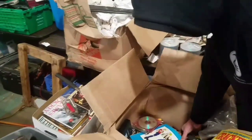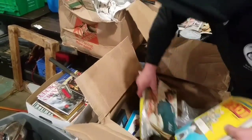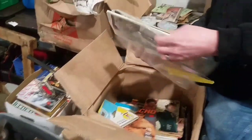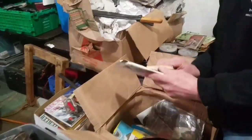So now we got tons and tons more magazines. Hopefully we find some more old comics. Let's see what we got. You gotta be careful, though. Okay. So, yeah, we're getting some, let's see, here you go.